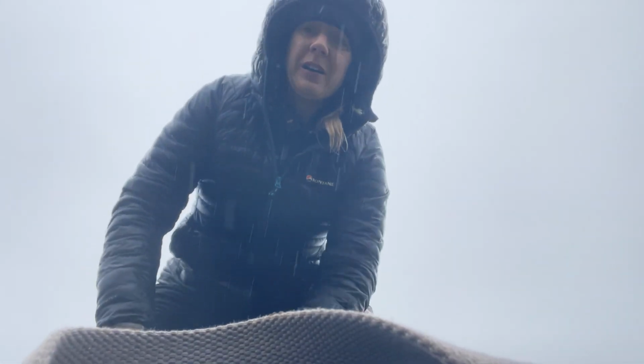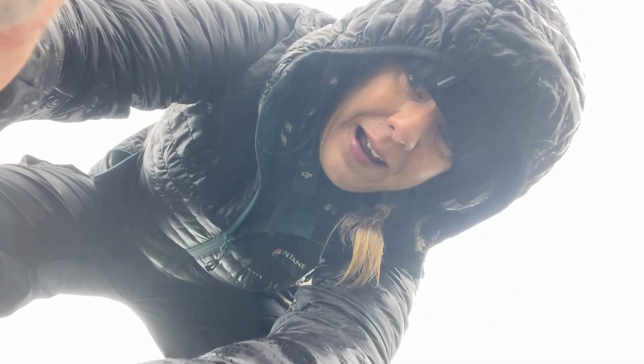But for now, I think hats off to our ancestors for dealing with this kind of weather on the coast. It's pretty full on. And maybe I'm being a bit pathetic. Okay, I'll carry on with it.